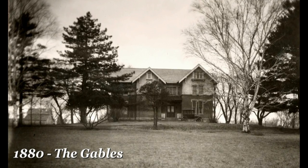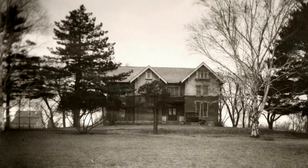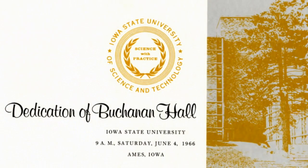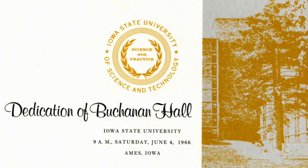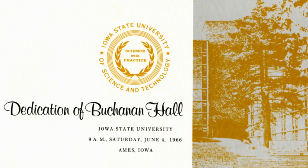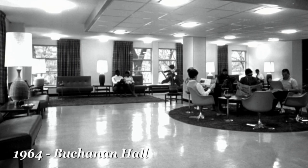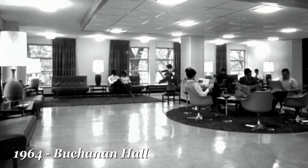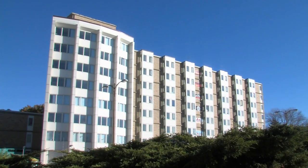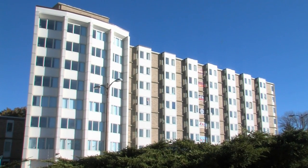The Gables was originally built in 1880 by A.S. Welch. It became part of the university in 1928 and housed international students. It was known as the International House until 1963, when plans for Buchanan Hall replaced the structure with a building that could serve both international and graduate students. At the time Buchanan opened in 1964, it was the tallest building on campus. Buchanan was renovated in 2002 and now houses students of any age from anywhere in the world.